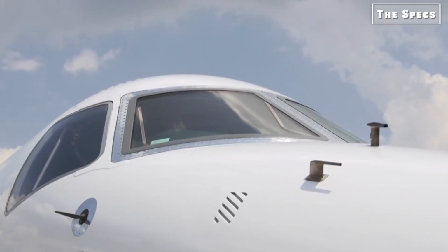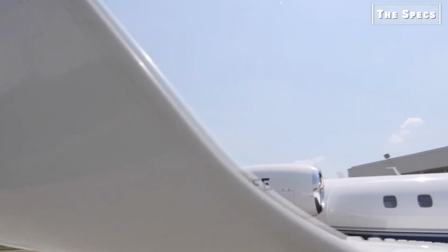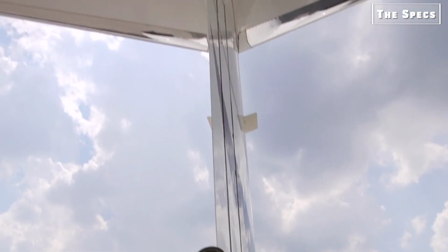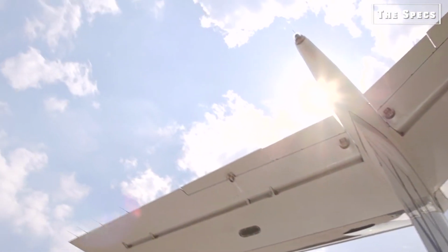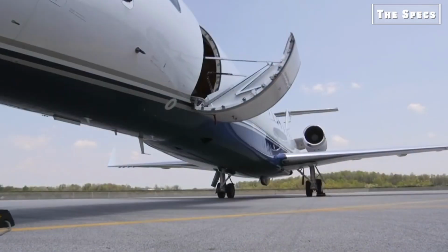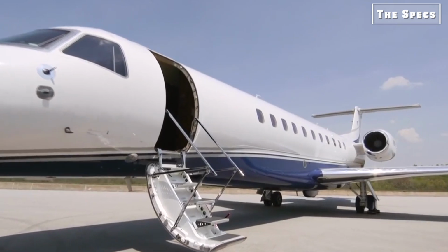Another thing is when you are flying private, the last thing you want is to be bothered by the noise of the aircraft or the engine specifically. With the improvement of Embraer, their customers aren't bothered by any kind of noise. The Legacy 600 is far quieter than its competitors, allowing it to be one of the few large business jets that can be flown to many noise-restricted airports that its competitors simply can't be flown to.